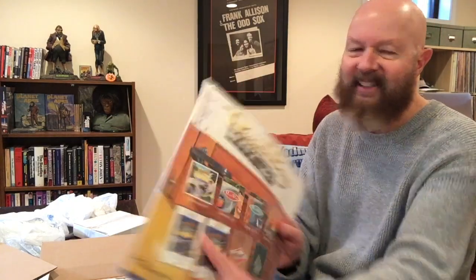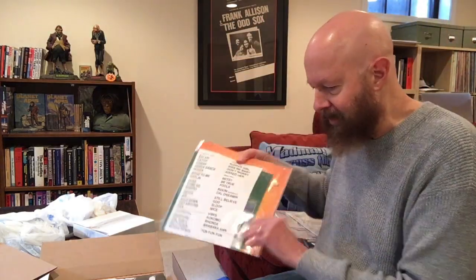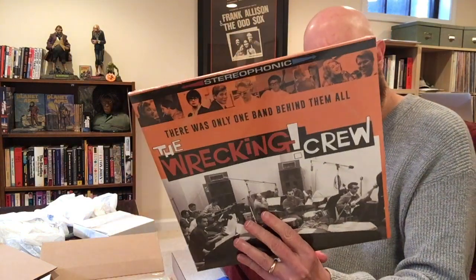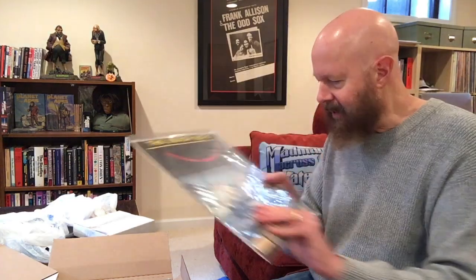But let's see, what's this? Oh, Best of the Beach Boys. Ducks. Oh, it says Doc Severinsen Sextet Live there, which I think is probably a PVC cover that's been reused from something else. Oh wow, I've never seen this. Wrecking Crew compilation, very cool. The Sunrays album. Beach Boys Introduced Barbara Ann, another unusual one.